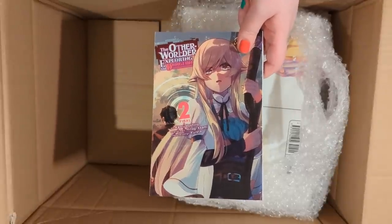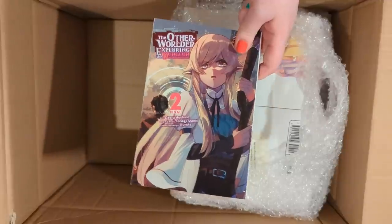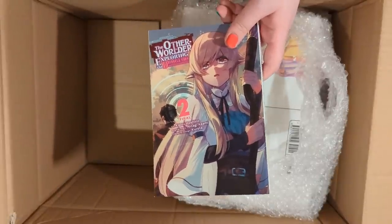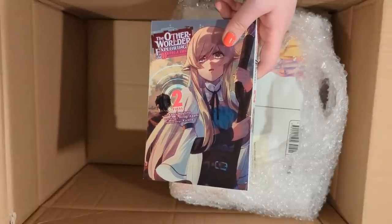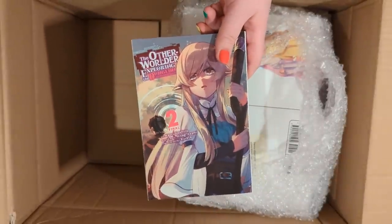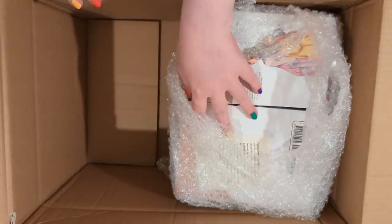It vaguely reminded me of Is It Wrong to Pick Up Girls in the Dungeon? With the whole idea that you pledge allegiance to a deity and they give you their blessing, which results in some form of abilities. I also really enjoyed the cat. There was a cat in it who doesn't like having a cat. That was nice. This also feels a lot chunkier than the first volume, which is wonderful. Let's have lots of chunky volumes.